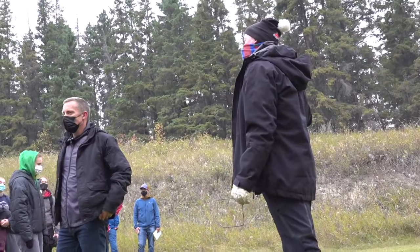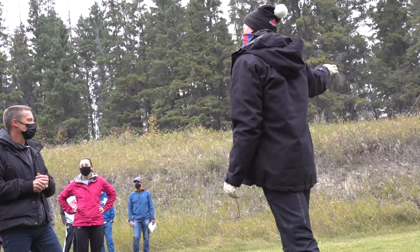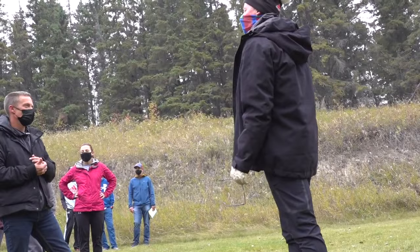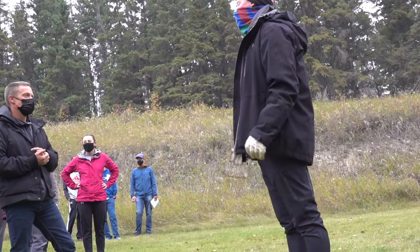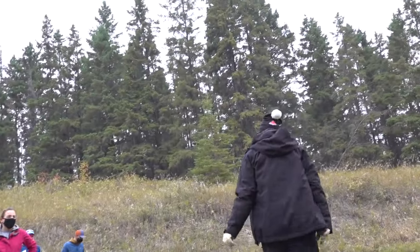Now we're back on the main course. So it's just a sweep through here and then pick up the signage again, and you'll head towards the biathlon range where we have Tent City, the finish line, and the start line. So away we go.